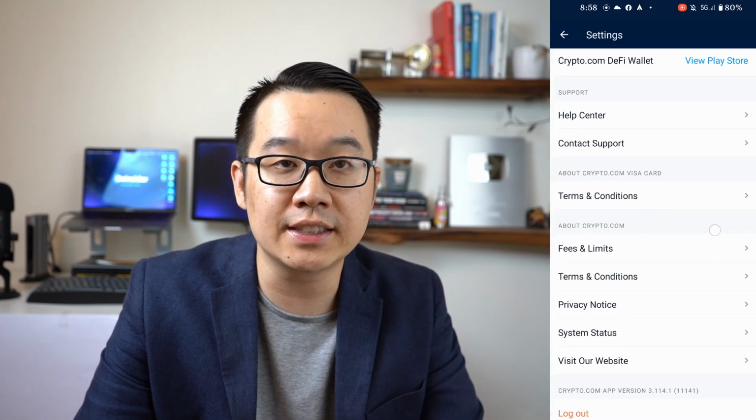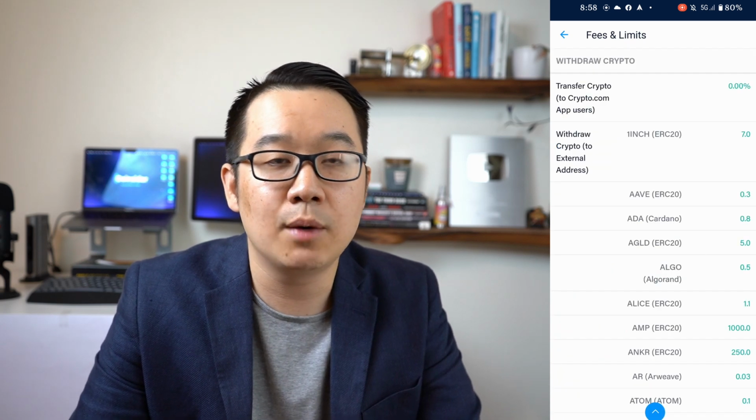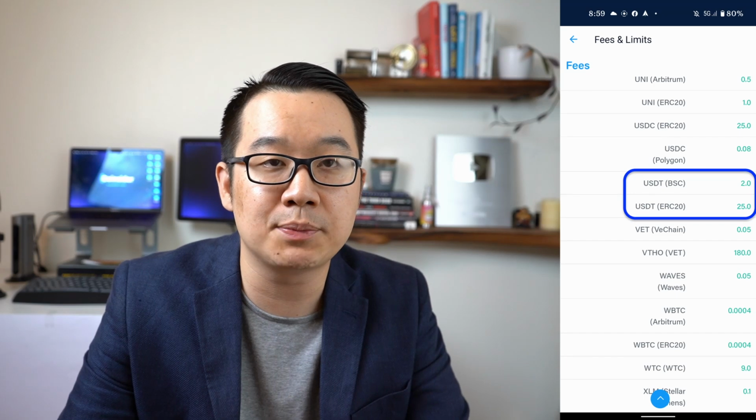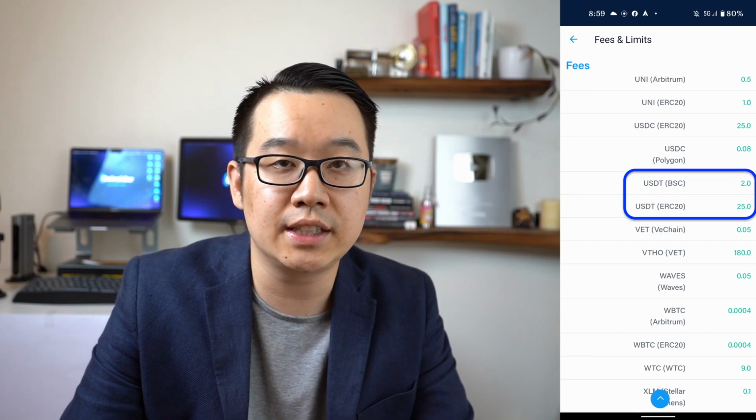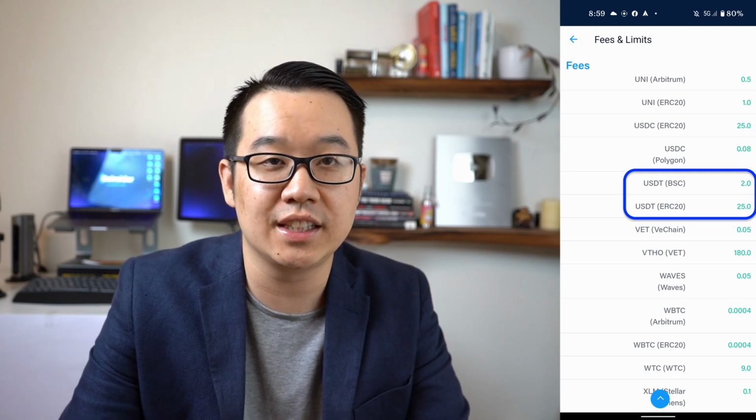Did you know that some coins are literally 10 times cheaper to withdraw than others? Yep, you can go into settings, scroll down to the fees and limits page, and then click on the withdraw crypto hyperlink to see how much fees are for each of the various coins. The fees are denominated in the coin that you want to withdraw. So for example, we see that USDT on Binance Smart Chain has only a 2 USDT withdrawal fee, but on the ERC20 network it is 25 USDT. Honestly, when I discovered this page, I was shocked.